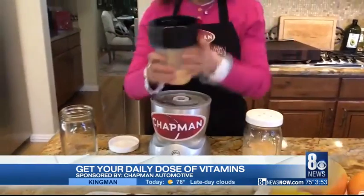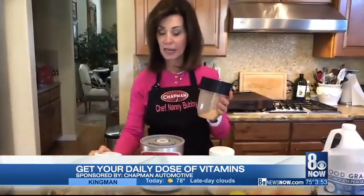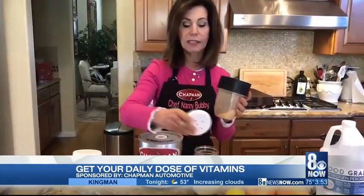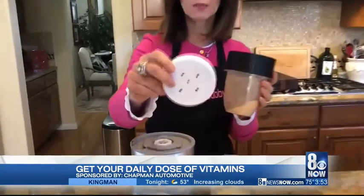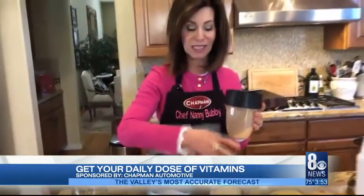Take it off, and you're going to start filling up a mason jar. This is just your plain old mason jar. You can get anywhere in the city. You're going to want to take the top and drill or poke some holes in it so that the moisture doesn't build up. This way it stays nice and dry.